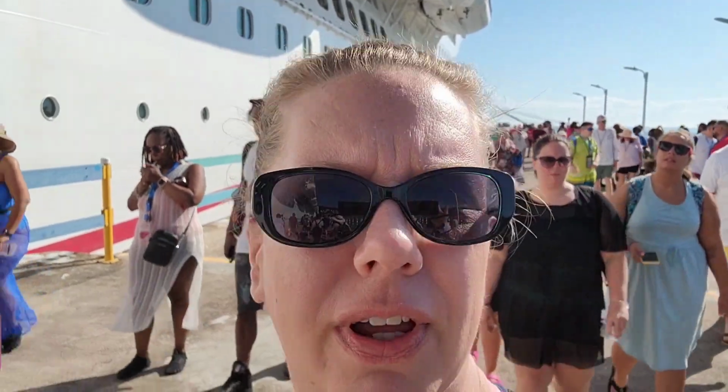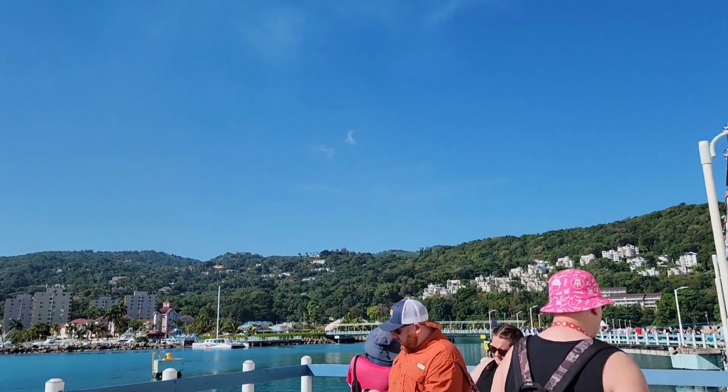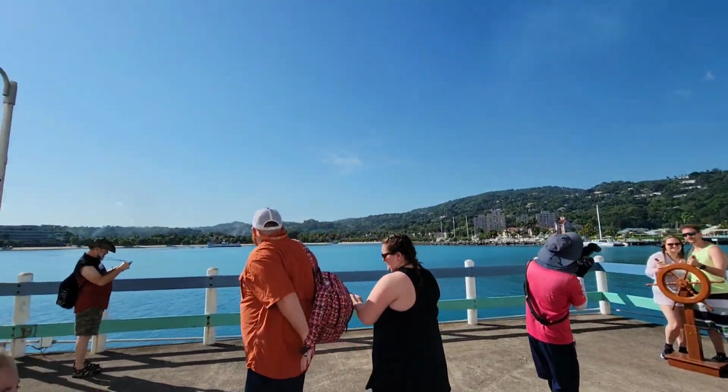Right, first steps off in Ocho Rios, Jamaica. It is already pretty warm, but nice and sunny.